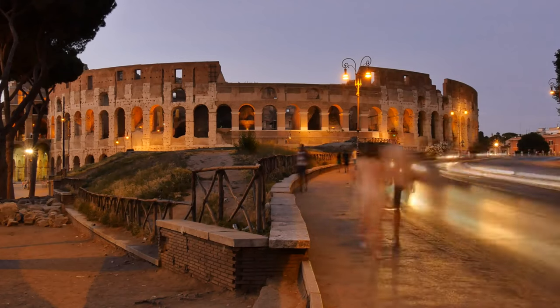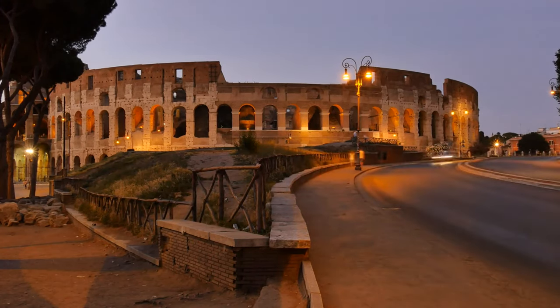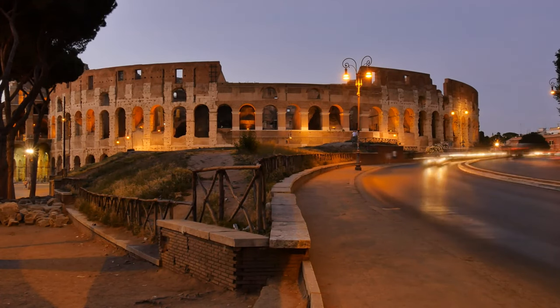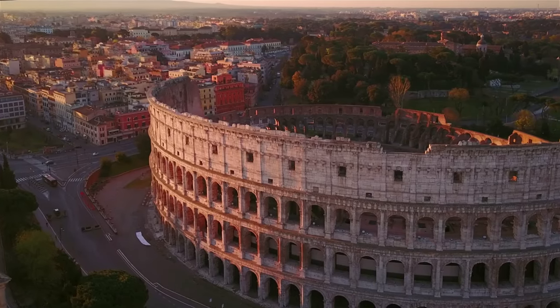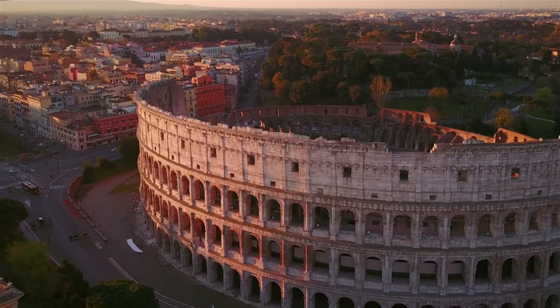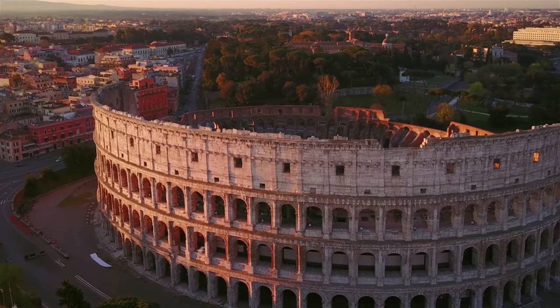Completed in AD 80, this elliptical amphitheater could hold up to 80,000 spectators who gathered to witness gladiatorial contests, animal hunts, and mock sea battles. The exterior showcases a series of arches and columns, with the three tiers adorned by Doric, Ionic, and Corinthian orders.